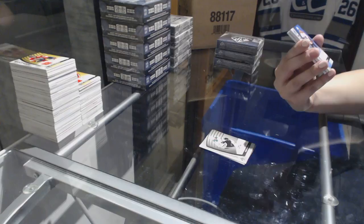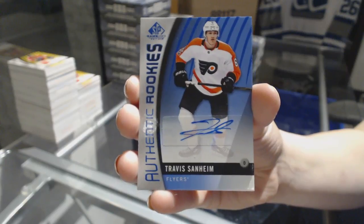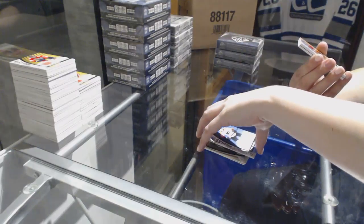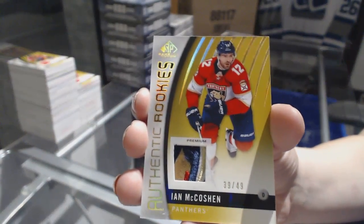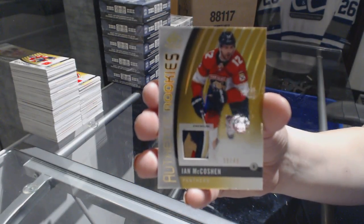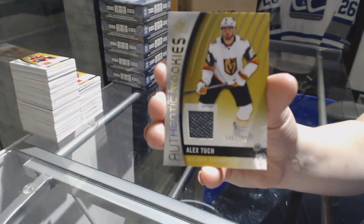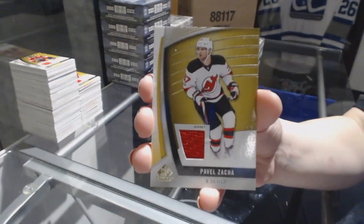We've got an Authentic Rookies blue auto for the Philadelphia Flyers, Travis Sanheim. That's a very nice patch. We've got an Authentic Rookies patch number /49 for the Florida Panthers, Ian McCutcheon. Considering that's not the biggest window to work with, that's a very nice patch in there. Ian McCutcheon. And Alex Tuck, rookie jersey for Vegas. And a jersey of Pavel Zacha for the New Jersey Devils.